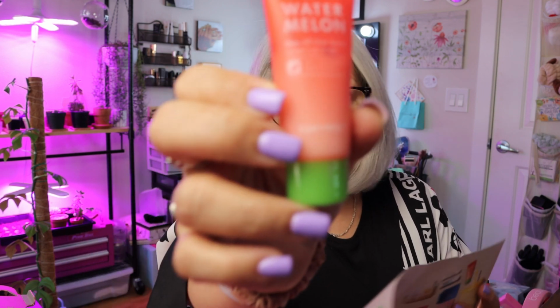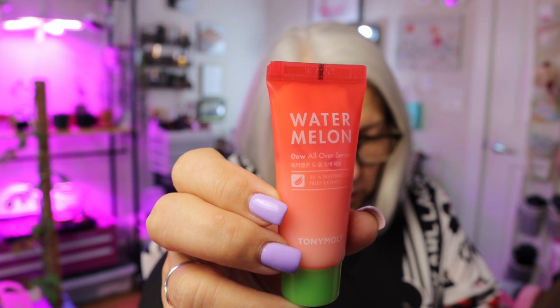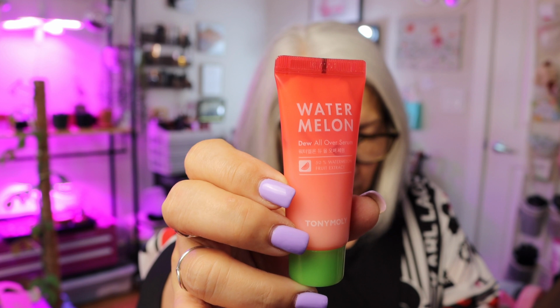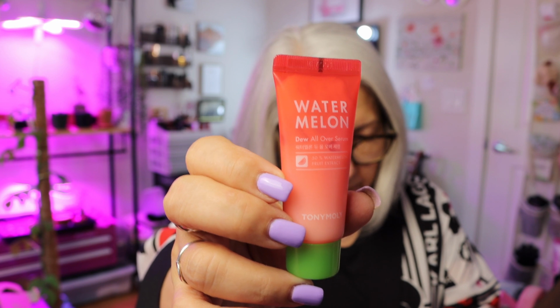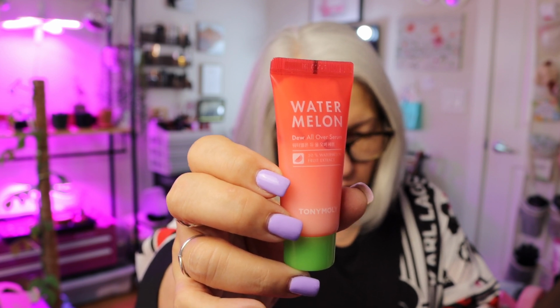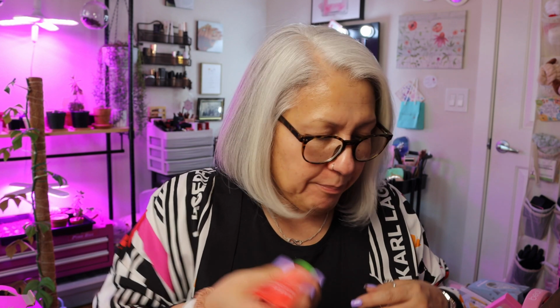Okay, this is by Tony Moly. I think you guys know Tony Moly. Watermelon Dew All Over Serum. Tis the season of summer vacay and suntans or burns. In other words, your skin has earned some extra TLC. Reach for a watermelon-infused serum that locks in the moisture and uses aloe vera to reduce inflammation from head to toe. It retails for $15. Not this one here, but the one that is full size. The problem is they don't tell you what full size is.